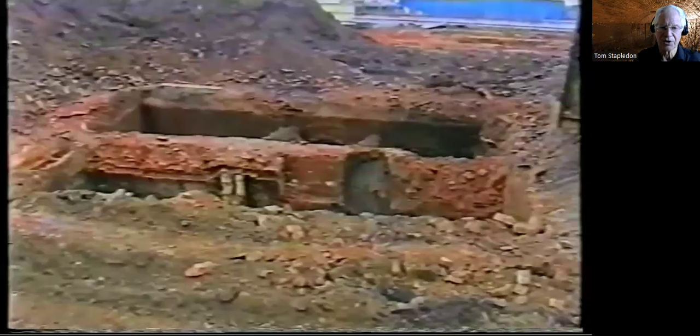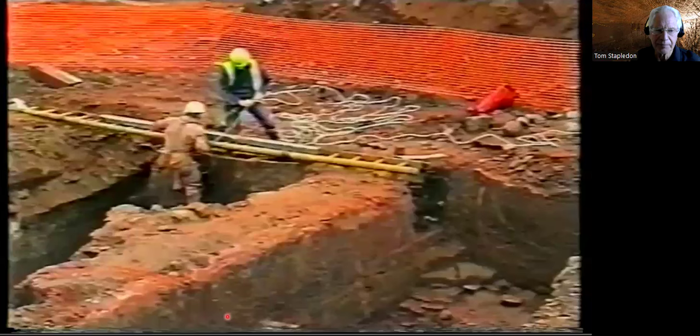And this was a man called Mick Murphy, whose company was called Europa Rope Access Technicians. And he's this man here just climbing out of the excavation up a rope ladder. He was pulled in to go down below and have a look around, report back on what he saw, take rough measurements, and give an idea of what the layout was below ground.